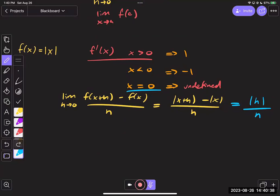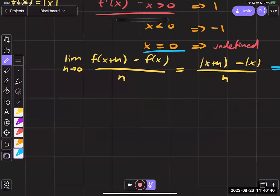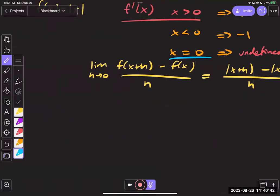Okay, let's get another example. So this one was pretty quick. How about f of x is equal to the cube root of x? What is the derivative of f of x here?